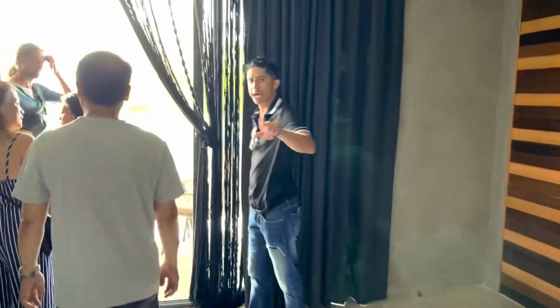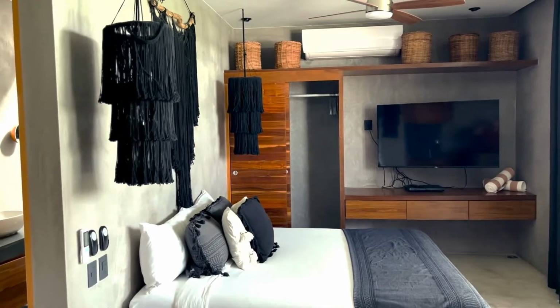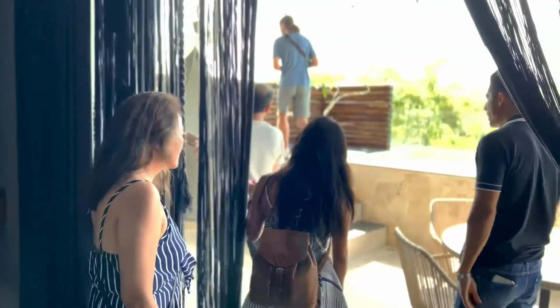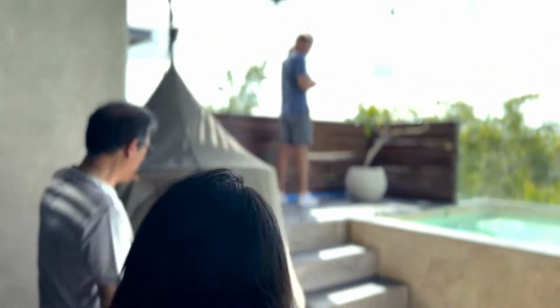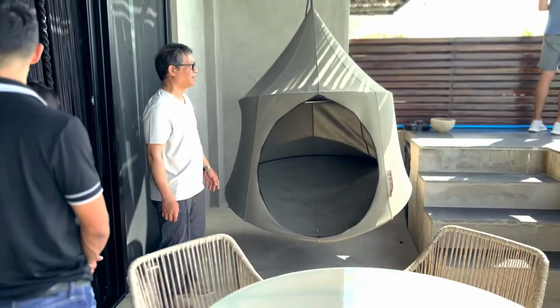Yeah, so similar floor plan, not much change other than we added the other bedroom and we added the hammock, the hanging hammock. That is like a more comfortable hammock, but it's a place for kids. So anyone who wants to just lounge or lie down there. Yes.